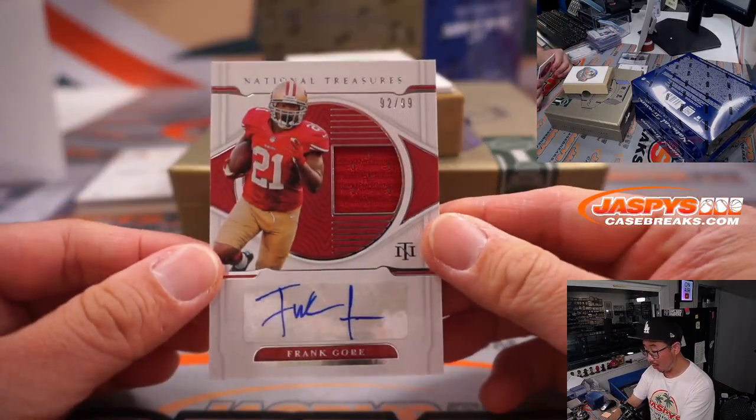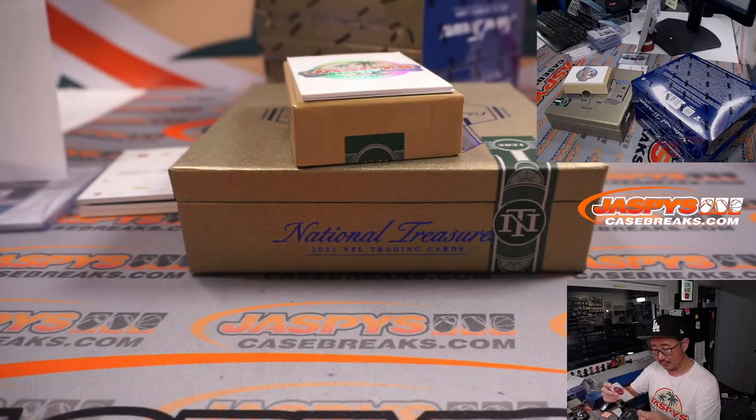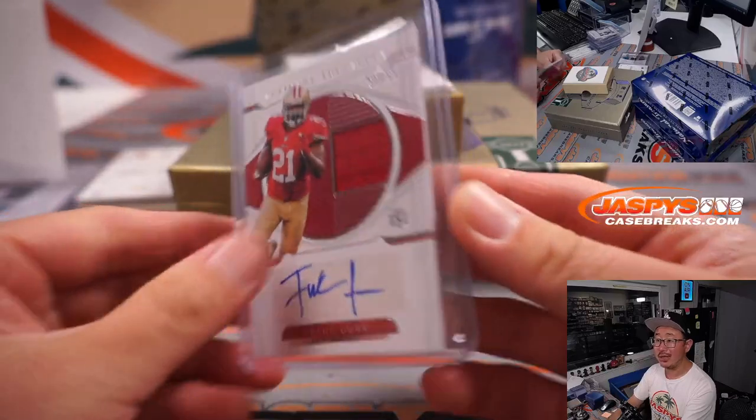Jersey and autograph, Frank Gore. Nice. 92 out of 99. The boxer now, Frank Gore? Running back turned boxer? That's Han with the Niners.